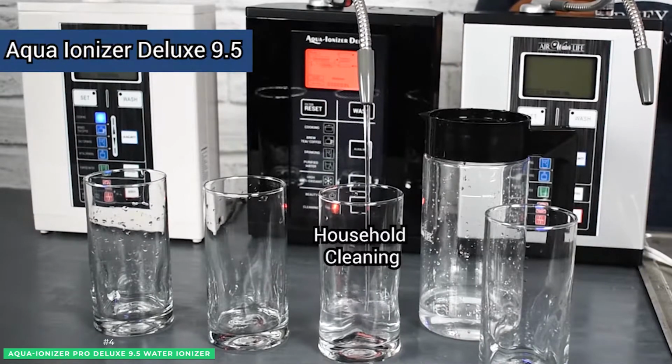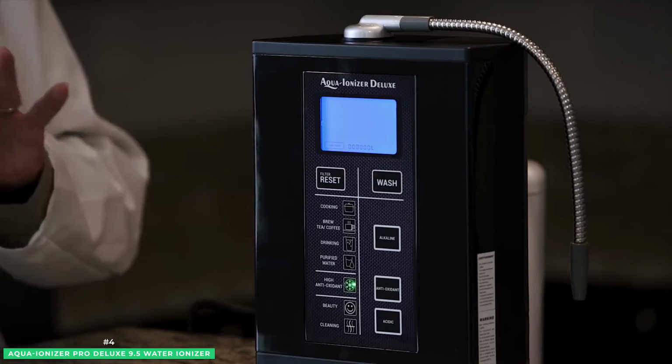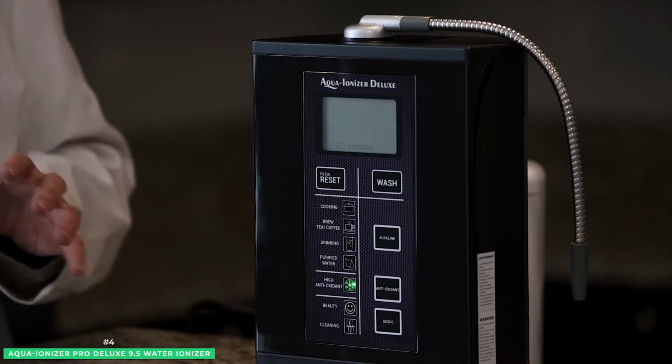With all this filtration power and lasting technology, it's no wonder Aqua-Ionizer Pro Deluxe 9.5 water ionizer is a frontrunner for best countertop alkaline water filters.